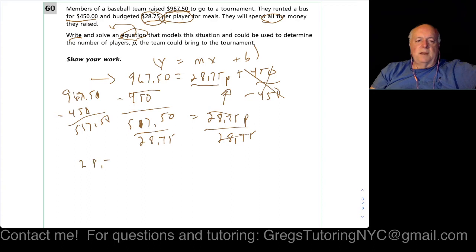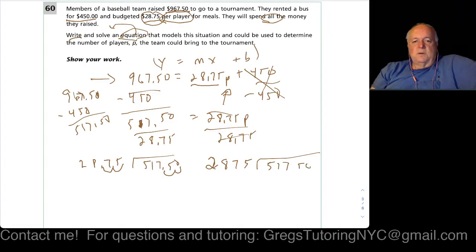So now I'm going to take 28.75 and divide it into 517.50. I don't want to use a decimal number on the outside, so I move that twice. I'm going to move this twice, so let's write that clean. We have 28.75 goes into 51750. This looks ugly for certain. Okay, so 2875 into 5, no. 2875 into 51, no. 2875 into 517, no. 2875 into 5175, can it go twice? No, that's already 5600, so no. So it goes once.